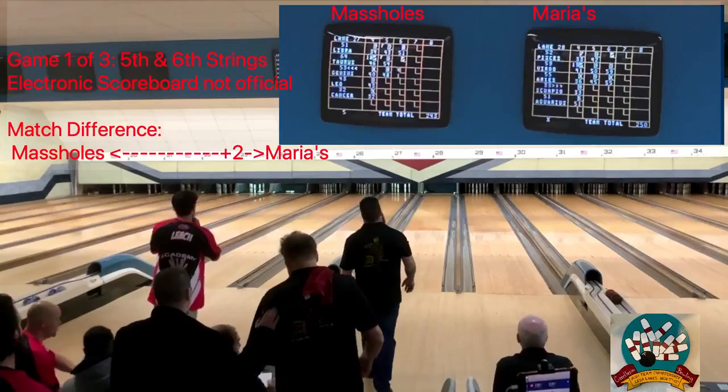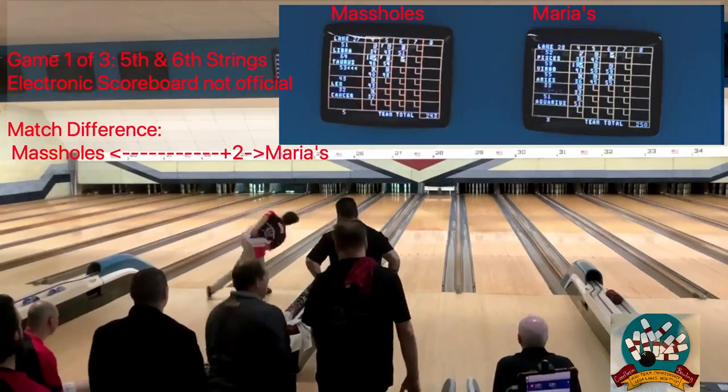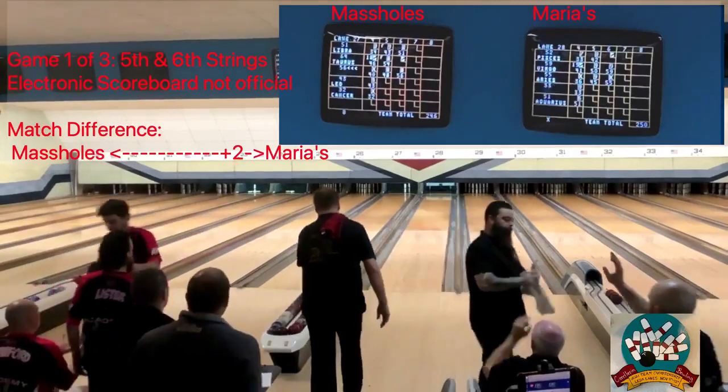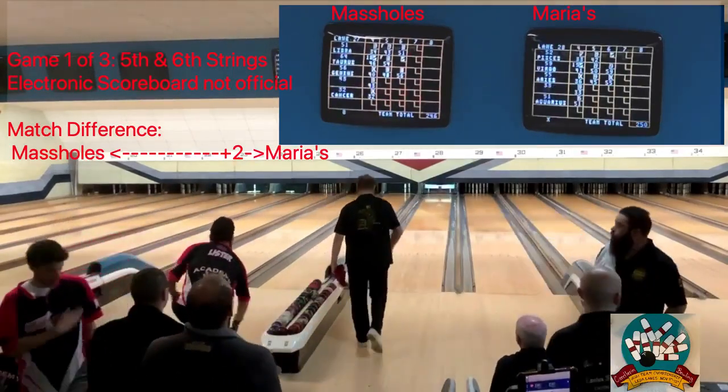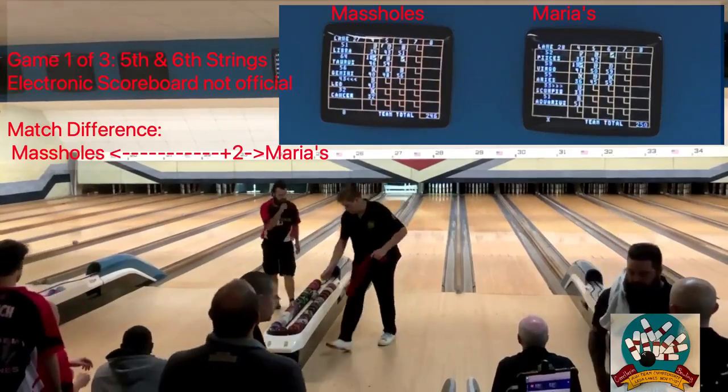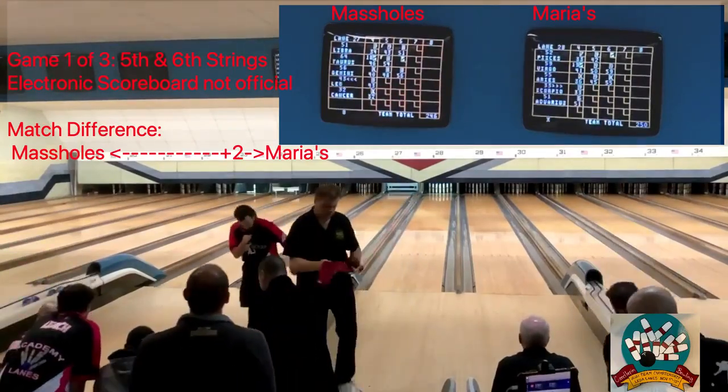55 through 6 for Brian Mayer. Nick Leach with an 8. He's at 56 through 6. Right now it's a four-pin lead for Maria's Subs. 250, 246.